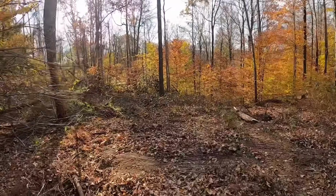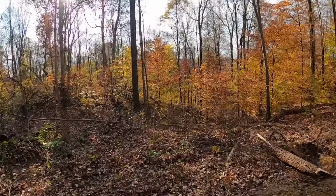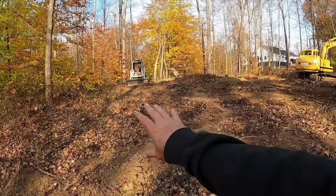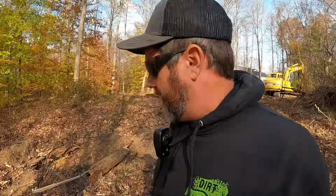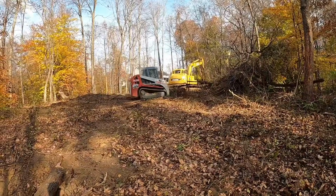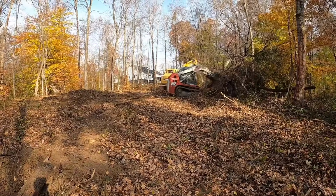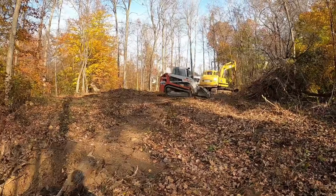You guys get down here a little bit farther, it drops off really quick. So our goal is just to kind of notch back into the bank and steal as much of this knoll right here as we can. A couple quick little test holes seem to prove out that it looks like it's going to be some pretty good dirt. So Chris is getting a little bit of stuff skimmed off the top, so we don't end up with a bunch of trash in our topsoil we're trying to finish later. Hopefully we can make something out of this.